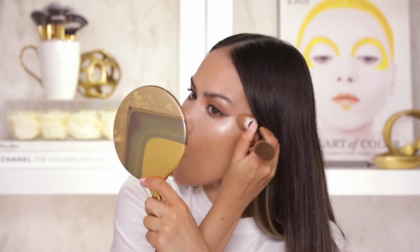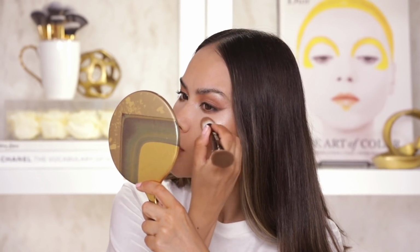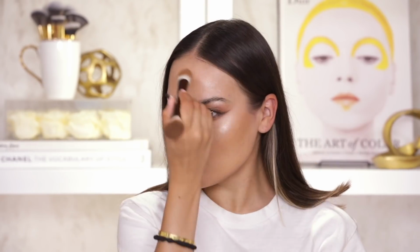That is blinding. And it doesn't look like powder that's laying on top of my skin. It looks like literal glaze or just a beam of light. Let's add a bit on my forehead. Wow. Absolutely. I would totally use that shade as a highlighter. It's so pretty and so reflective. I love it. I'm gonna add a blush.